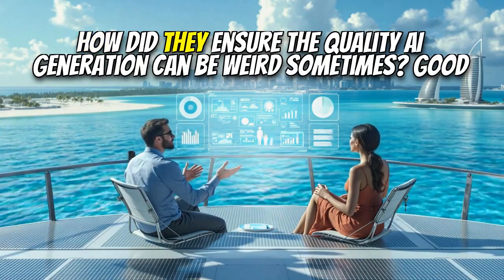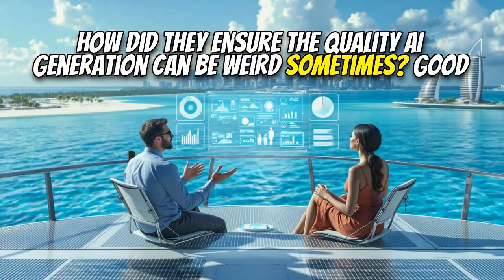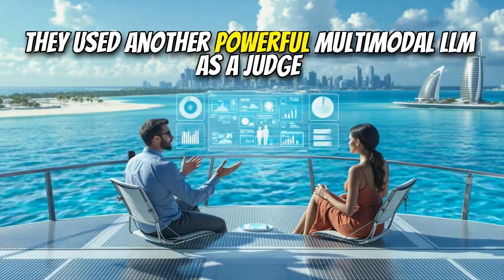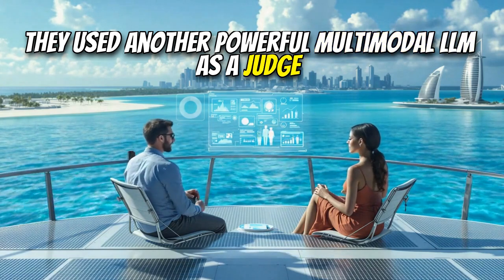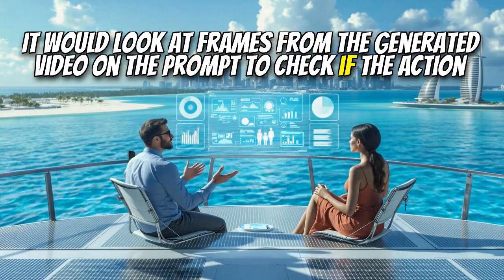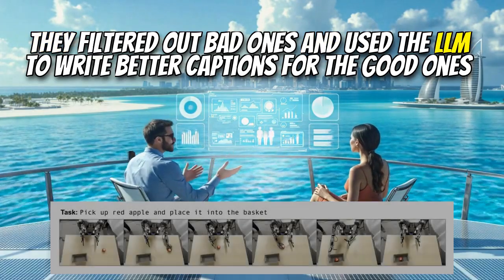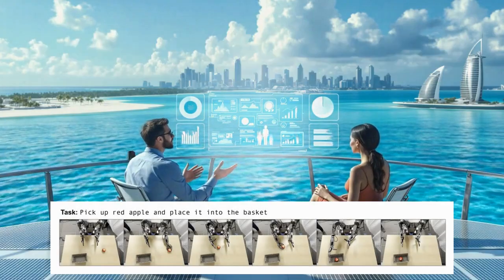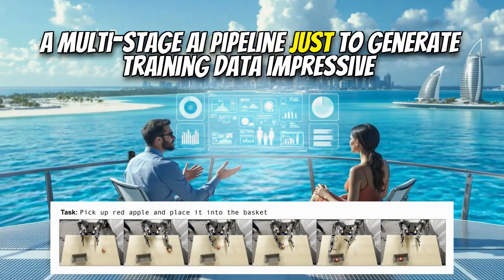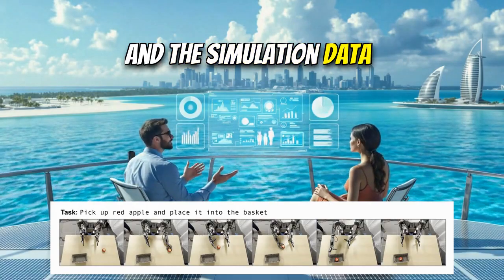Wow. How do they ensure the quality? AI generation can be weird sometimes. Good question. They used another powerful multimodal LLM as a judge. It would look at frames from the generated video and the prompt to check if the action made sense and followed the instruction. They filtered out bad ones and used the LLM to write better captions for the good ones. A multi-stage AI pipeline just to generate training data. Impressive. And the simulation data.